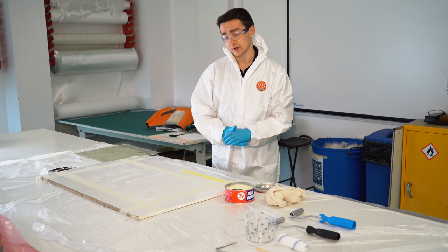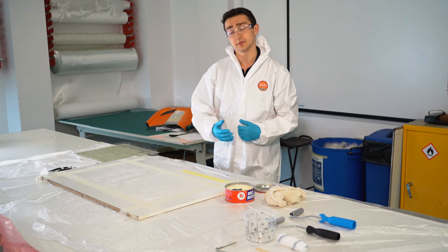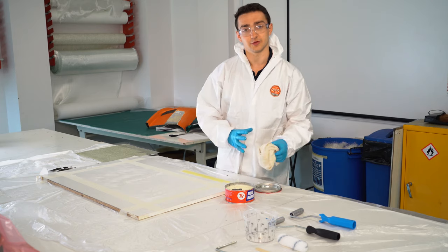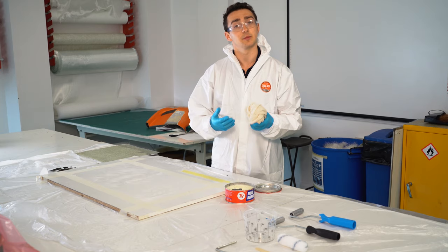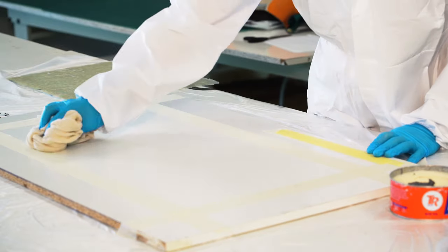Now that we've applied our wax, we want to make sure that we leave it for about 20 minutes. Some manufacturers will say 30 to 40 minutes. 20 minutes is plenty of time for that wax to soak in. Once it's soaked in, we then use a clean merino wipe or a wipe of some kind, could be a microfiber cloth, and gently just take the wax back off.